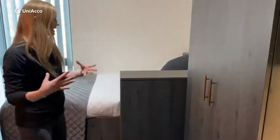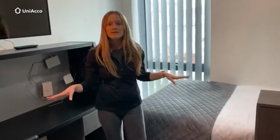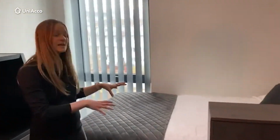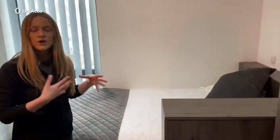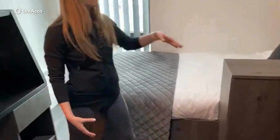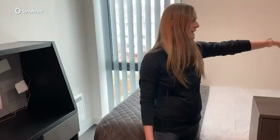And then walking into this space, you now come into the main living area of your room. So you can see your bed here, which is a really comfortable mattress, and you even get underbed storage. Great to hide away your suitcases and big boxes. Plus, you also have charging points and a light switch that controls the lights to your room by your bed. So great if you've got into bed and you need to switch off your lights.